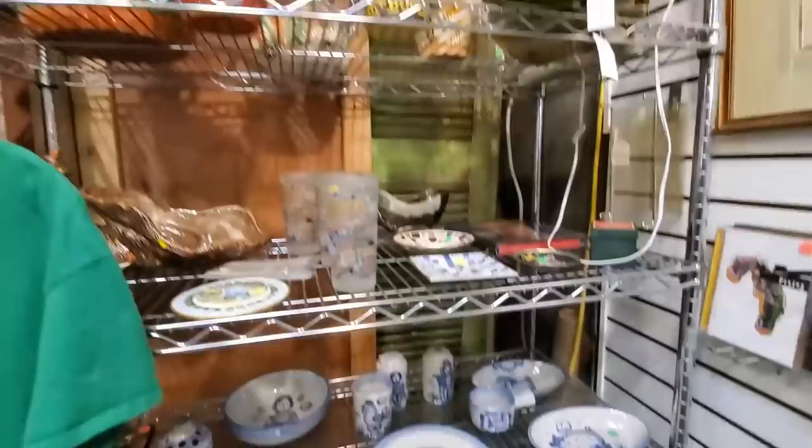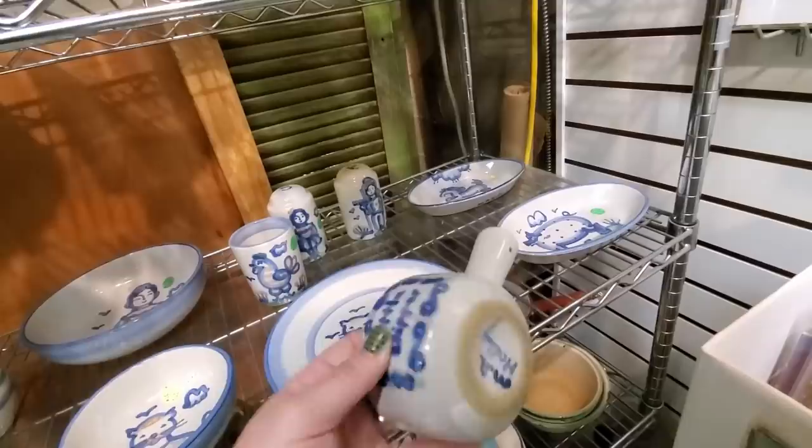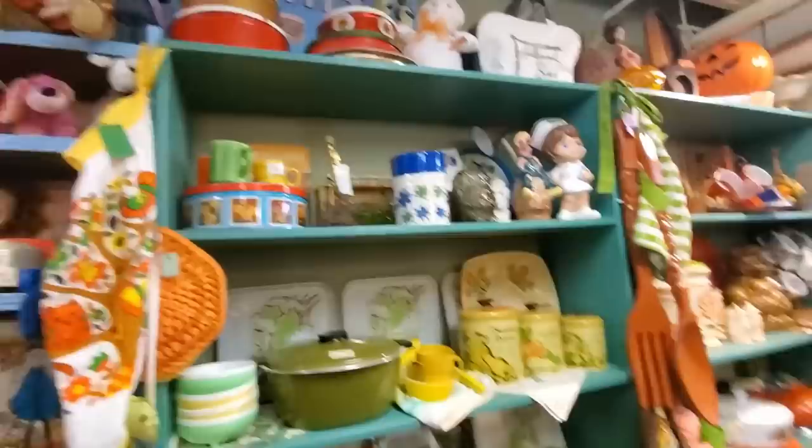All right, let's look at the M.A. Hadley. $12 for the cat bowl. Here's the little dipper for $13. Look at my basket. It's full. I'm really hoping that I can drown out some of the music, but this is a booth that I wanted to, that I remember the most.